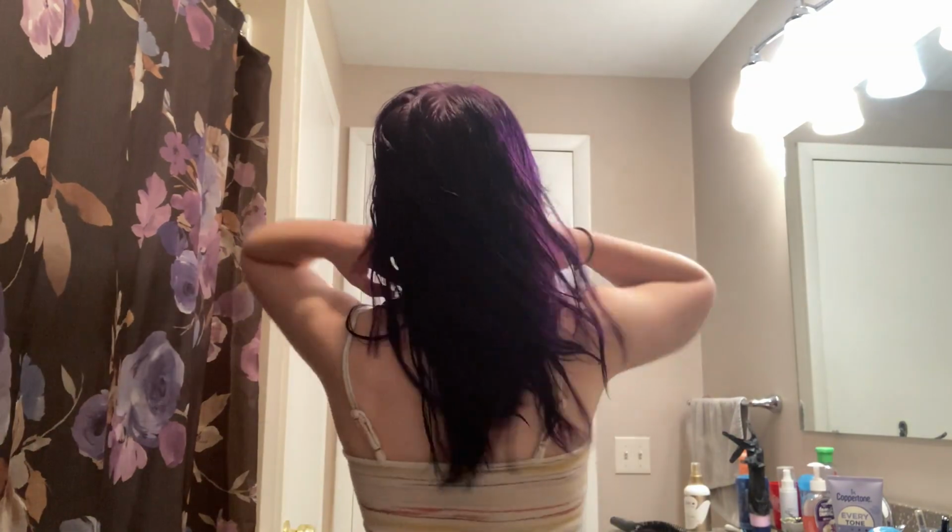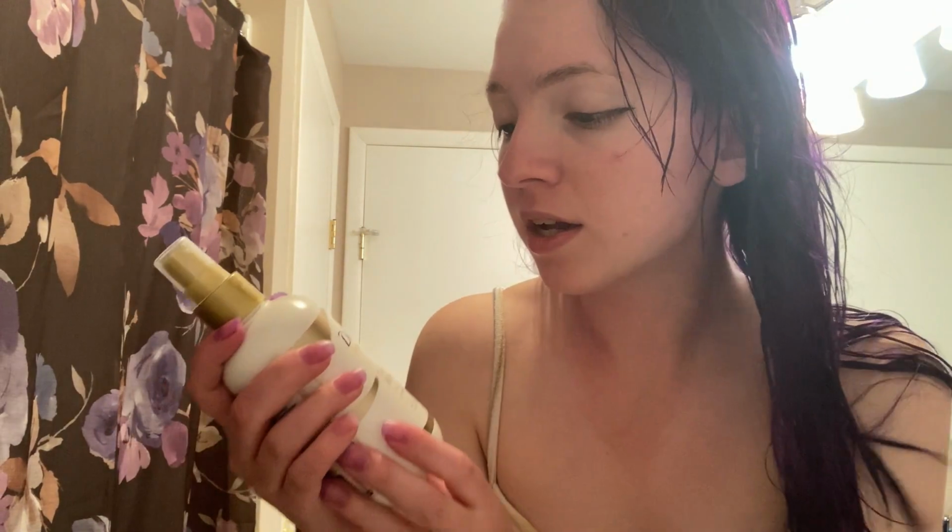Alright guys, I have showered and this is my hair now. I covered all of the places, which is good. I'm gonna try this Dove spray today. This is a 7-in-1 Miracle Mist. It says on here that it visibly repairs damaged hair, strengthens, nourishes without wearing hair down, controls frizz, detangles, smooths, and restores shine. Perfect for blow dry and air dry.